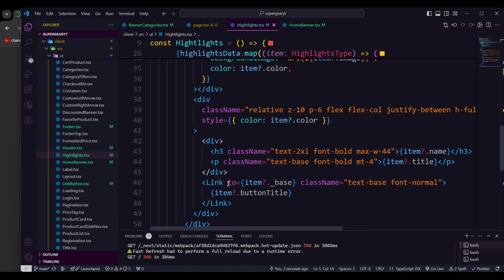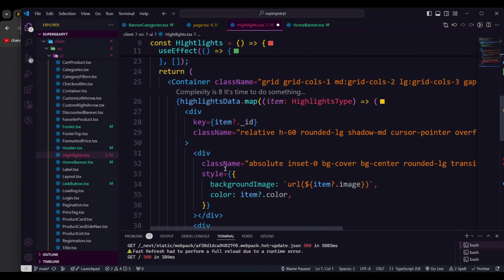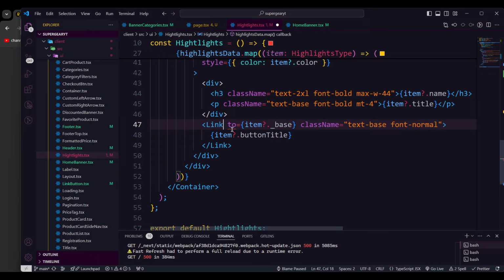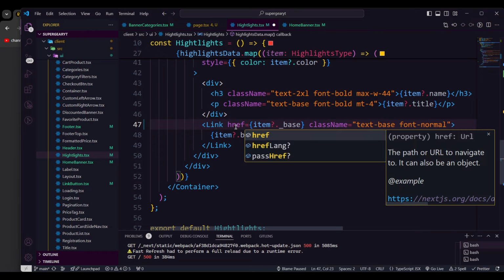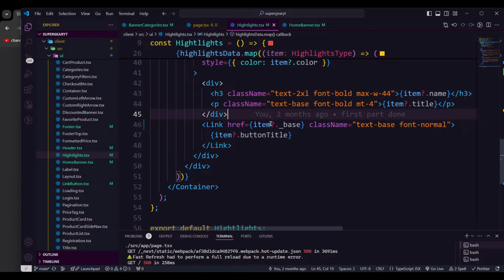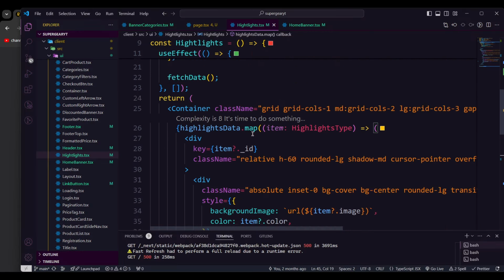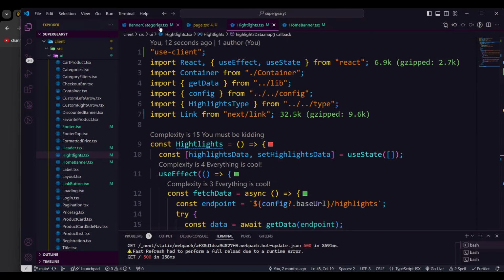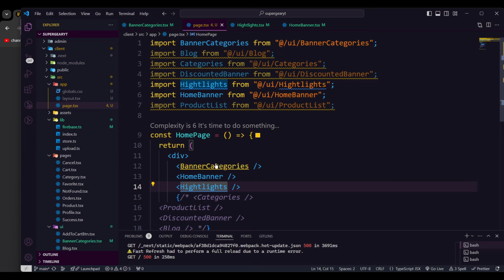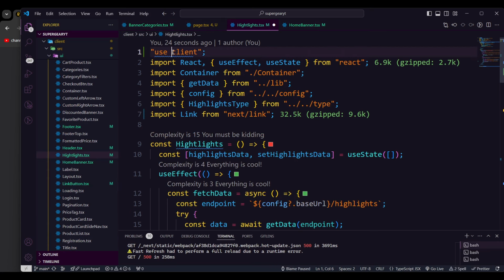That link should be changed. So I'm gonna remove that. That link should not appear in that way. It should also come from next link, and instead of to it should be href. Okay, cool. It should get started properly. Okay, UI use client, so the server components by default, we use the use client for sure. Oh sorry, it should not be that, it should just be a space, that's my bad.